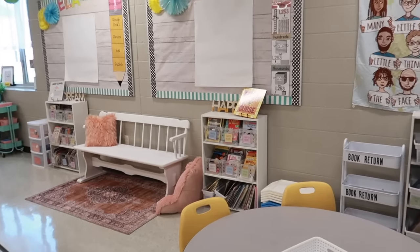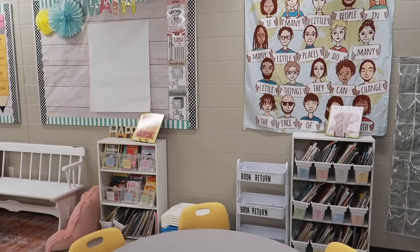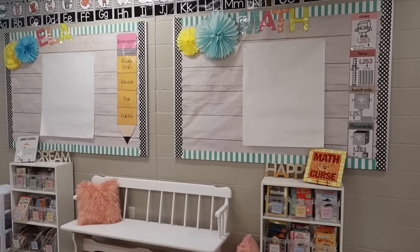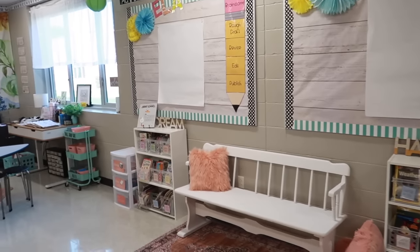I'm bringing some pillows tomorrow. I'm still trying to decide if I like that poster. Let me know what you guys think, or if I should put something else on that wall. I'm obsessed with how these back bulletin boards turned out. I think they are just so cute. I love them so much.